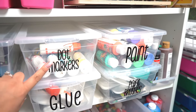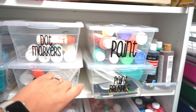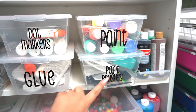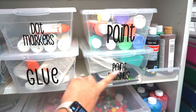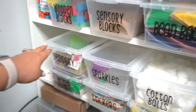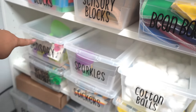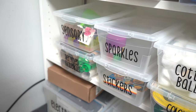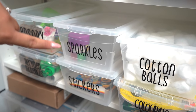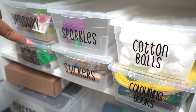I also do have dot markers, glue. There's paint here. I have paint here on the side. I also do have paint brushes here in the paint trays. Now right here, I have a few things that I can actually use for my sensory bins. Recycled material, sparkles. I need to fill that up because it looks pretty empty, so I need to buy more sparkles. I have some stickers.